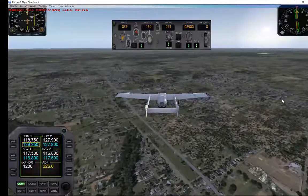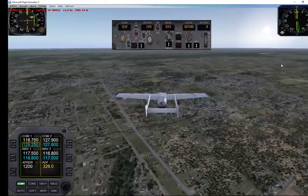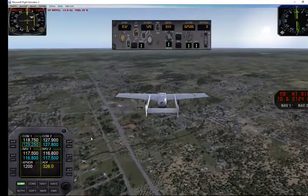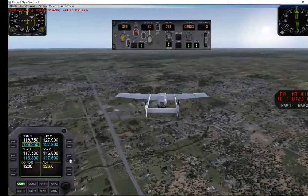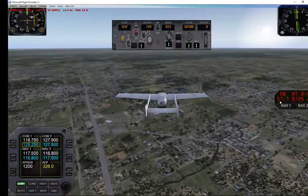We'll get, let me bring up a DME. 10 miles, that's not it. Well, that's this one here though. We'll switch this to DAV2, which is this one, and 50 something miles.